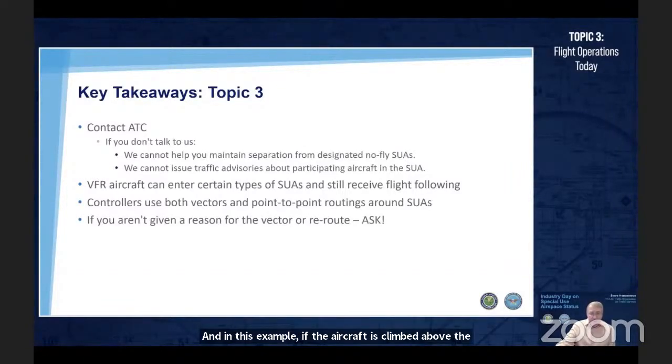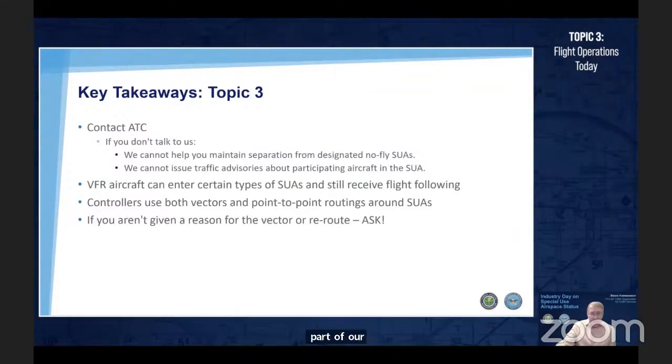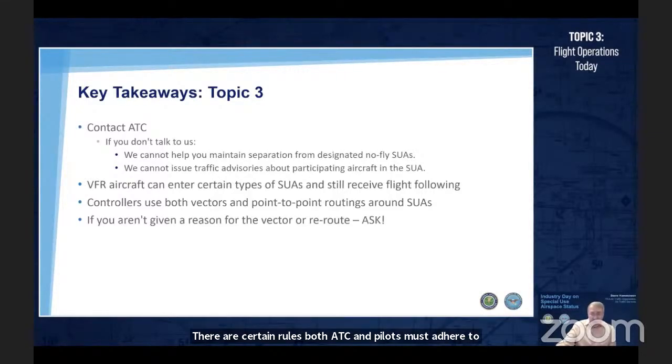Remember, contact Air Traffic Control, ATC. If you don't communicate with us, we can't provide traffic alerts or help you avoid no-fly zones. Don't forget, VFR aircraft can enter certain types of SUAs, and controllers are not out to punish you. When there is an active special use airspace, there are certain rules both ATC and pilots must adhere to. If a controller is trying to vector or reroute an aircraft, they've got a pretty good reason. And don't forget, they are required to tell you the purpose of the reroute or vector. And if they don't tell you why, don't be afraid to ask.